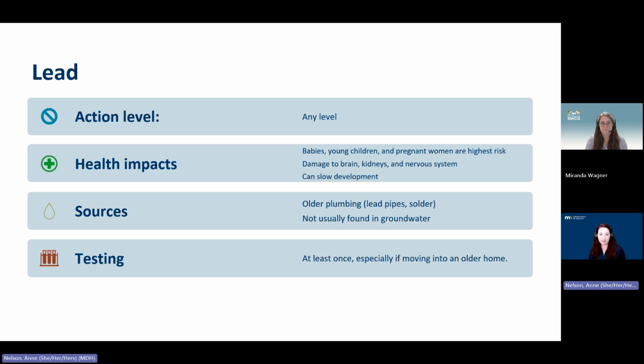And then the sources of this, so we know that arsenic really is just in the rocks. And then lead is just from really human-made products. So older plumbing, it can be lead pipes, can be lead solder, it can be from the fixtures, so that you have an older faucet. It may be leaching out of these materials into your water. So it's not really found in the groundwater. It's really found in the home if you have an older home.